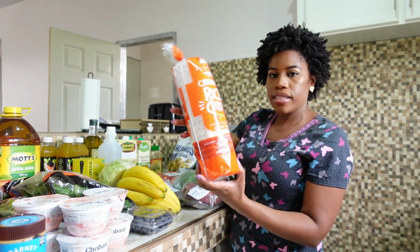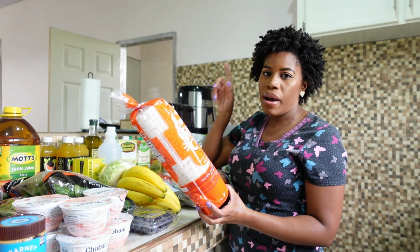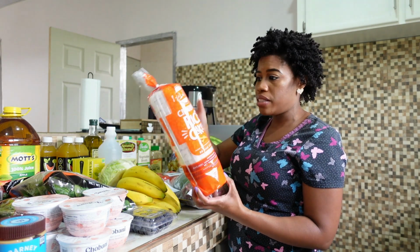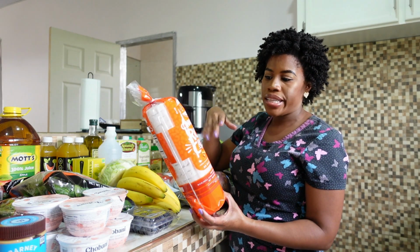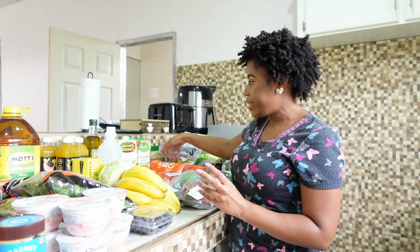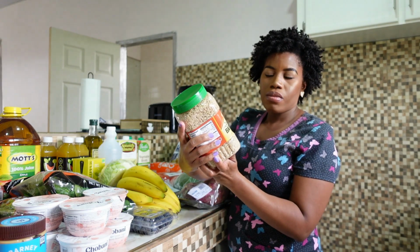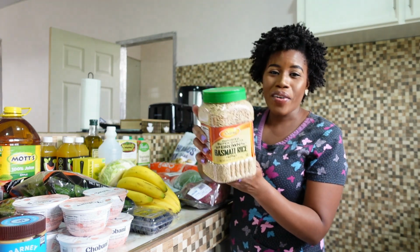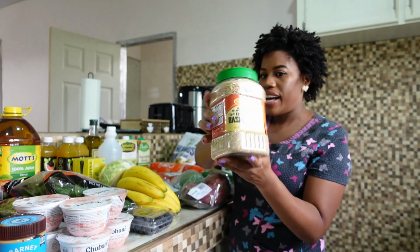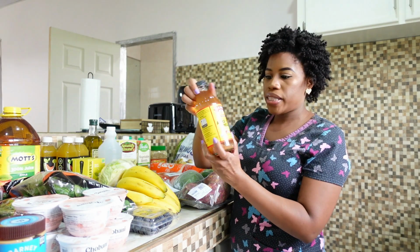Rice cakes, cinnamon rice cakes. I didn't see the plain one. I really wanted to buy at least one plain one and one cinnamon, but it only had cinnamon, so I just bought this. And I said maybe I'll look out for the plain one sometime after. So I got that. And this is the brown rice. I forget what it is. This is the brown rice that I usually buy. I really like this.